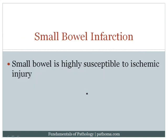Small bowel infarction: we should know that the small bowel is very susceptible to ischemic injury. Remember that the small bowel needs a lot of ATP because it's doing a ton of digestion. It does a lot of the absorption and a lot of the digestion necessary to be able to bring nutrients into the body. And so it's going to be highly susceptible to ischemic injury.